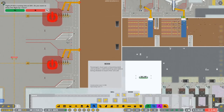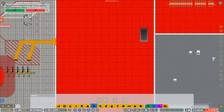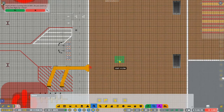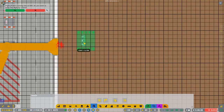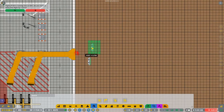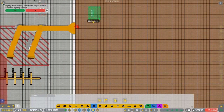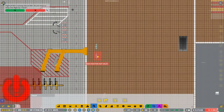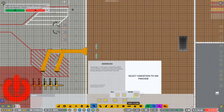So I'm thinking maybe we need two of these for the large ones. I'm not entirely sure what the best way is, but I think I'm just going to go with two. So go there and there, there and there, and there and there. Okay, so we've got them all kind of in the similar areas. Yes, yes we do. Then, do we want some self-boarding gates?